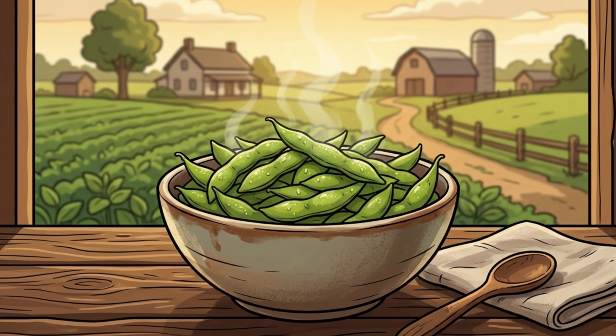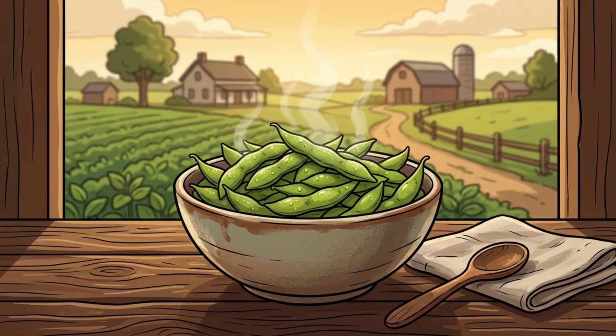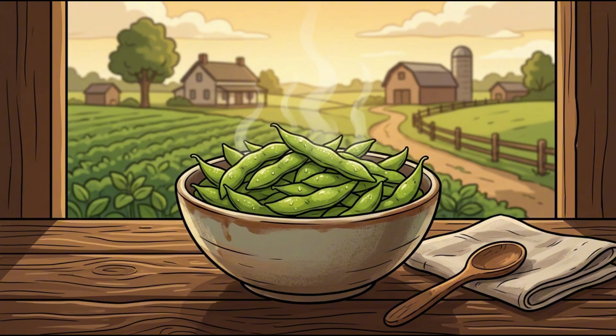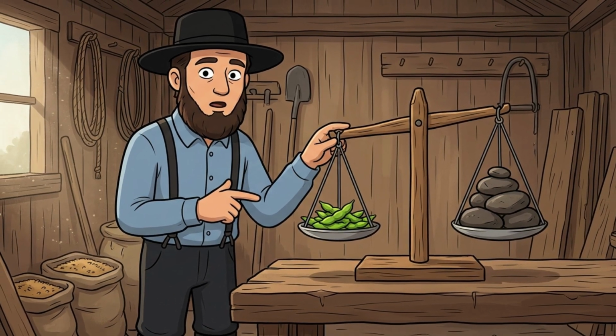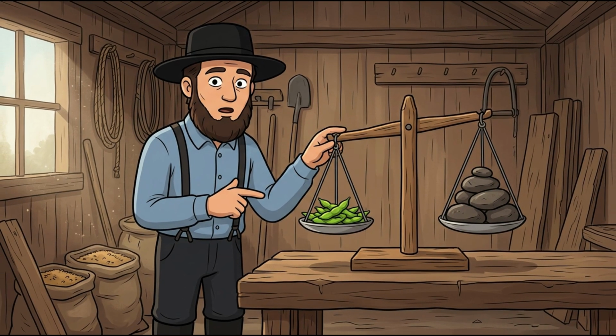They have become trendy in restaurants everywhere, but they have been a staple crop in East Asia for over 2,000 years. But here's the twist. Edamame contains around 11 grams of protein per 100 grams fresh, making it one of the highest protein vegetables you can eat raw or lightly steamed.